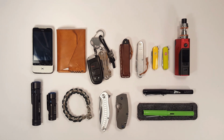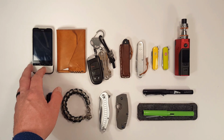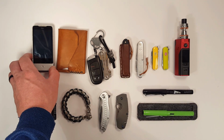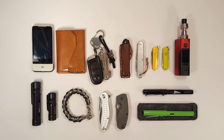So let's start with the boring stuff as usual, and that's the phone. Still using my Samsung Galaxy S6, which I'm filming this on. This is an old HTC used to represent that. Still love my S6. The case, the full protection OtterBox that it's in is getting a little bit tatty, so I'm in the market for a new case.